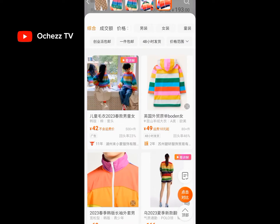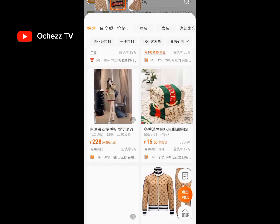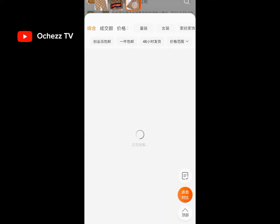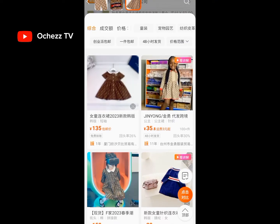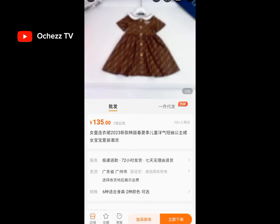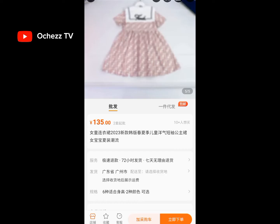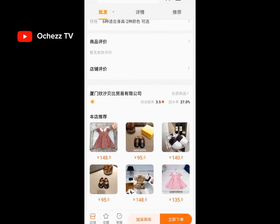So let us check again. I'm still searching for this cloth. So look at what is bringing out for us. And now it has brought out something similar. So click on this. You can see that the picture of this product is blurred because they don't have access to actually sell these branded clothes. That's why it is blurred like this.